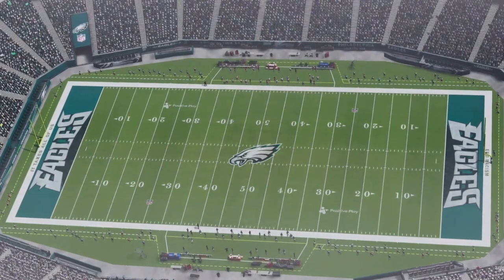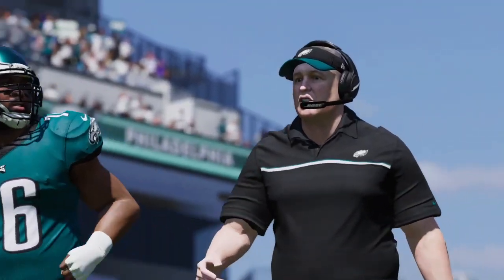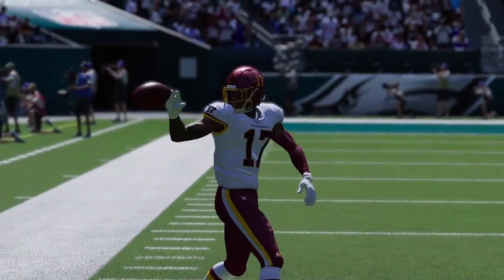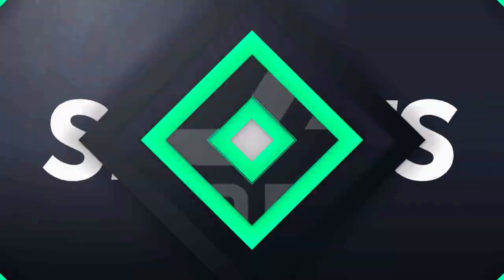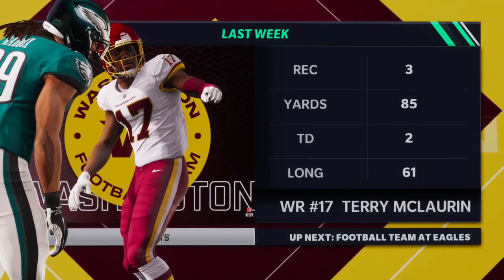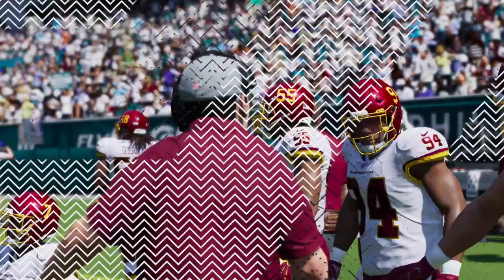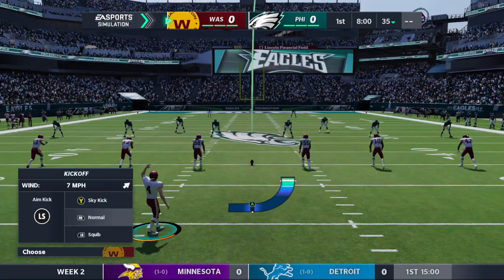The city of Philadelphia is one of rich history and passion, and you can always count on the latter when you step inside Lincoln Financial Field. Nothing like the fanfare of introductions to an NFL game, and that was in evidence a moment ago. Fireworks, pyrotechnics, you name it. This crowd is ready as their guys get set to match up between the Washington football team and the Philadelphia Eagles. Elliott set to kick off.